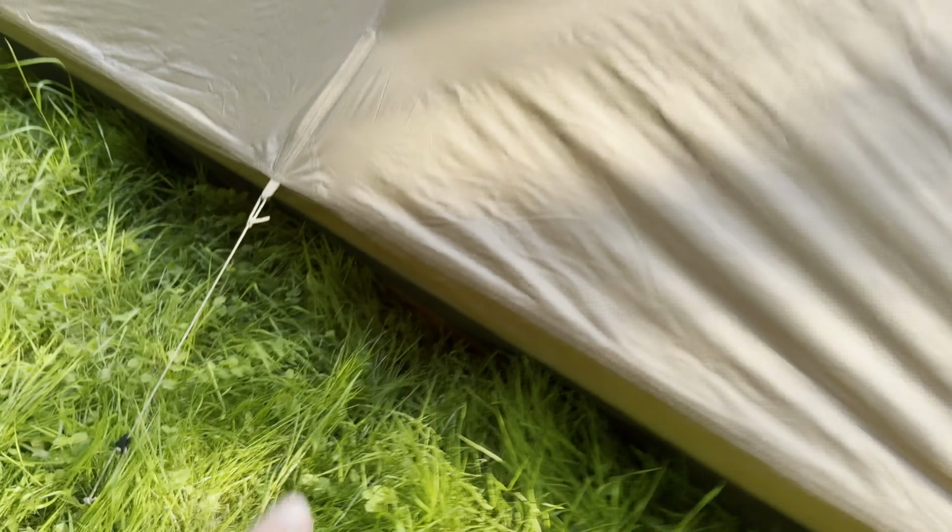So, what you've got inside, let me just unzip this here, bear with. So here, look, is that big flap at the back. So there's the mesh, and like I say, it's sealed in, so the bugs aren't going to come in. It is all enclosed and sealed in all the way around.